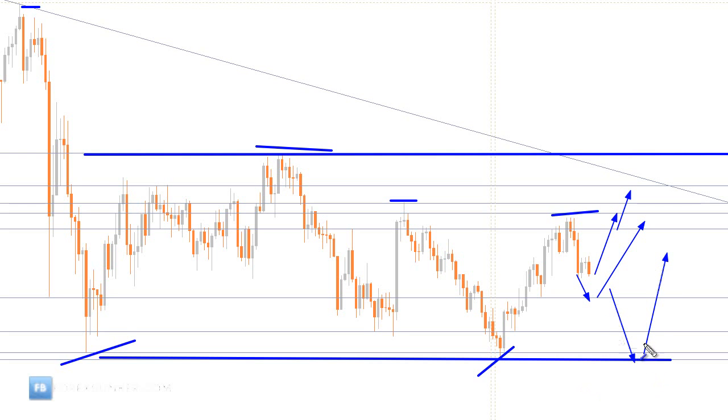But around this bottom area, this 126 area, we could easily see it turn around and push down. It depends on how the euro debt issue that's going on now pans out to see where this pair will end up.